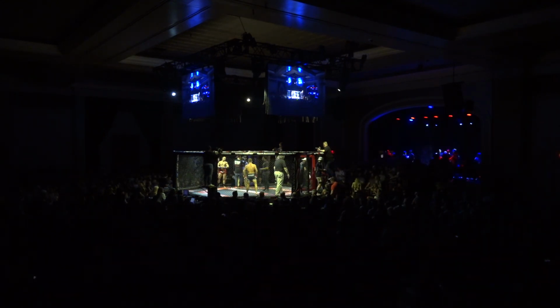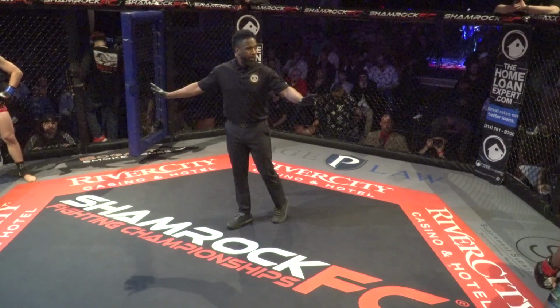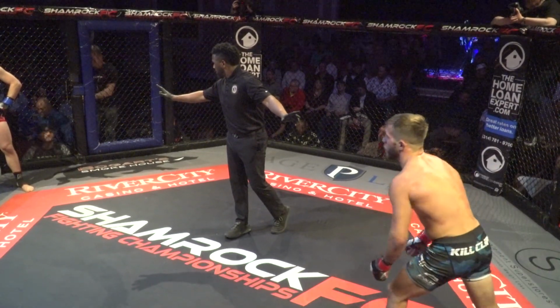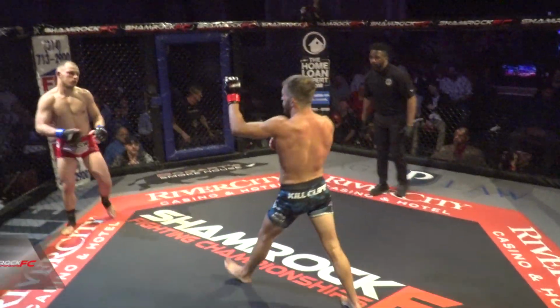Second round of this 3-round contest. Jeremy Johnson along tonight with Bellator veteran Adam Meredith. Dustin "Scrappy" Lampros in the red tape, Ashton Caniglia in the blue tape.